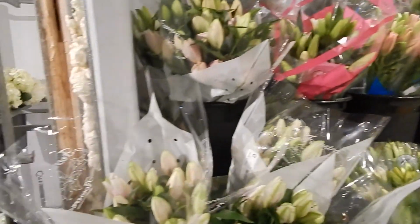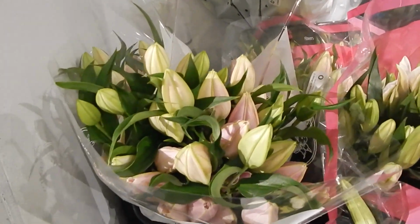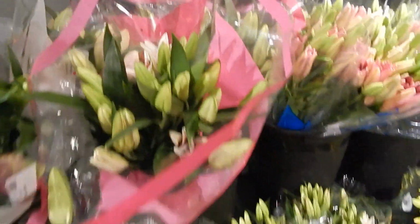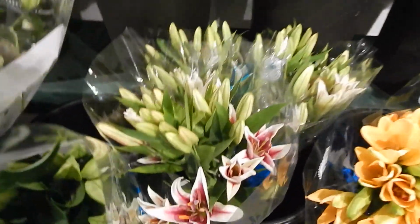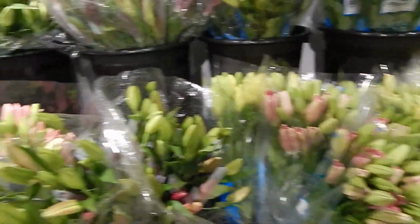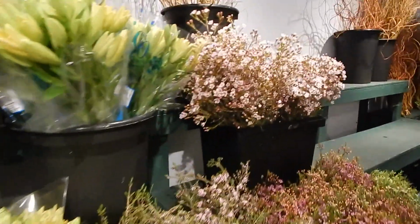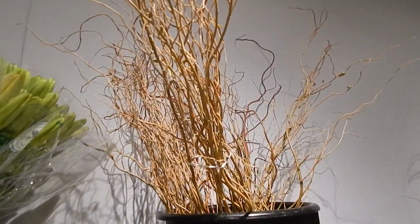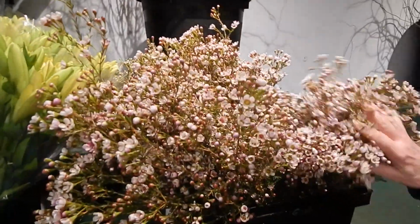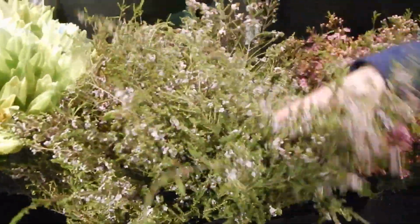Anyway, we have oriental lilies, white and pink from Rosa Flora. Lots of Asiatics, Starfighters, yellows, pinks, whites, I think. And there are some burgundies up here. Those are burgundy orientals. Didn't know we had those. Came in this morning. Curly willow tips, some wax, white, pink, and this is the saxicola. It's very similar to a wax.